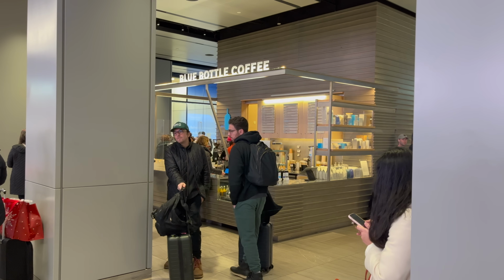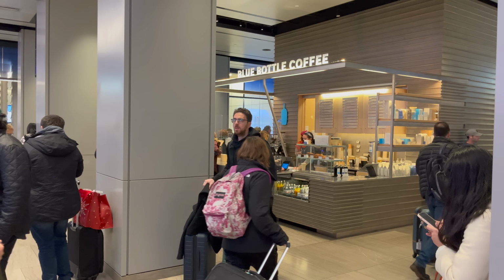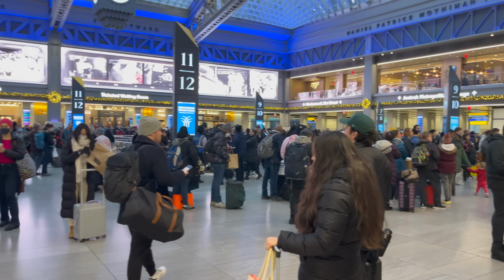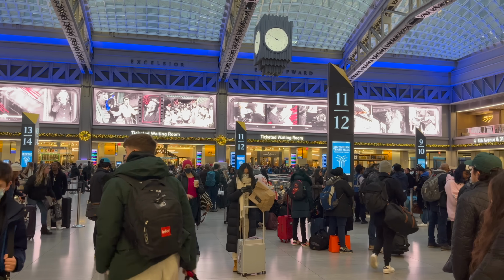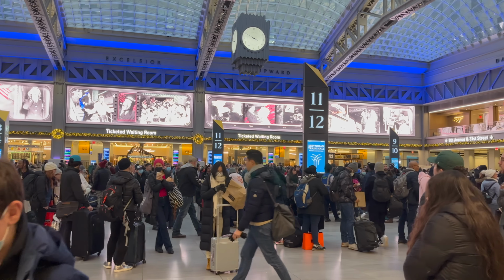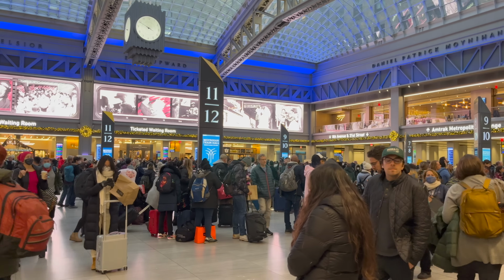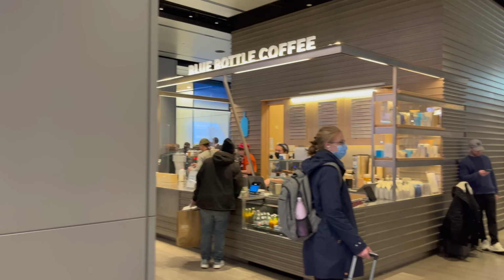Attention to the customer for track 24, please remain behind the elevator. Yeah, that would be. Thank you. Attention to the customer for track 24, please remain behind the elevator.